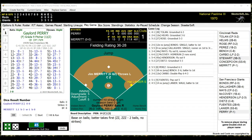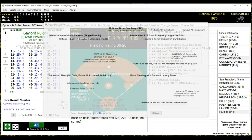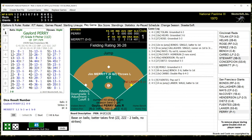We're going to put the brakes on him. Actually, decide what we're going to do with Perry here. Hold on. So Perry, just a .117 hitter on the season, did have 10 sacrifice hits. So we are going to have him bunt here. Try to get the runner over.